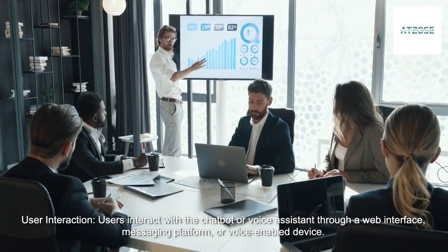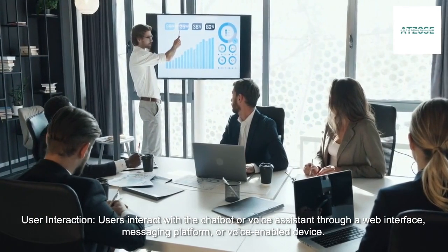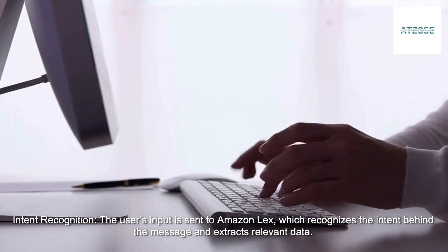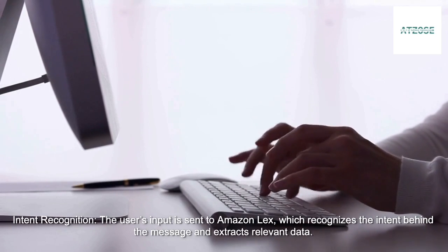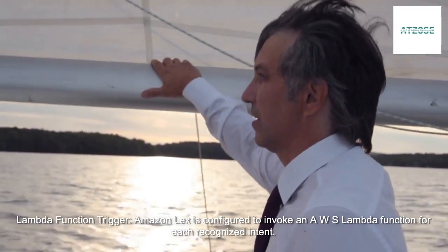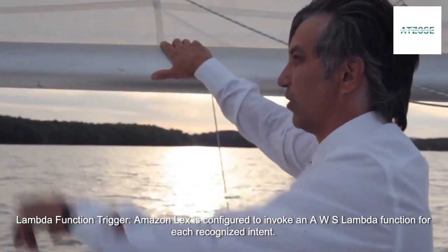User interaction. Users interact with the chatbot or voice assistant through a web interface, messaging platform, or voice-enabled device. Intent recognition. The user's input is sent to Amazon Lex, which recognizes the intent behind the message and extracts relevant data. Lambda function trigger. Amazon Lex is configured to invoke an AWS Lambda function for each recognized intent.